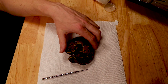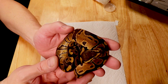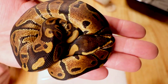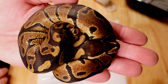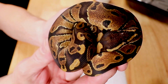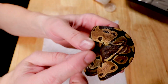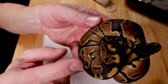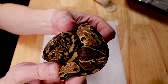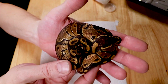Alright, so this one we named Slayer. This one is actually from the very same clutch. This is the sibling of those spiders, but it didn't inherit the spider gene. So this is just pretty much a normal looking snake, a normal, classic, wild type ball python. It's really dark for being a normal. It still has pretty much the alien heads that you normally see on the regular normals. But it's actually 50% het caramel albino and 100% het pied. From the pairing, we know that's what it is.